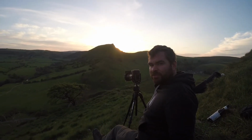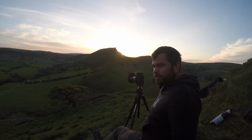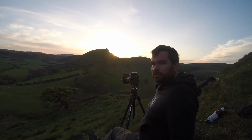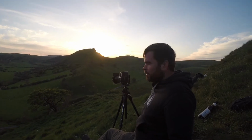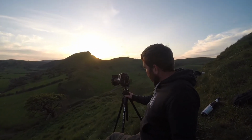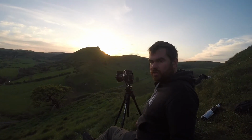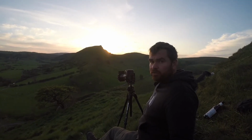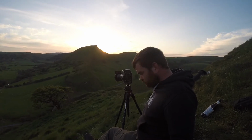Okay guys, so we've got this composition set up now. We've got this really nice windswept thorn tree in the foreground there, and then in the background and focal point we've got Chrome Hill. Just waiting for this sun to set a little bit more, get a little bit more colour in that sky. So this is all set up. I'm going to shoot this at f10. I'll let you know what shutter speed we'll be doing. ISO will be 100, and I've got a three-stop soft graduated filter on the front to begin with, and then I'll change it as necessary.